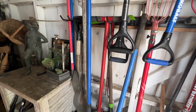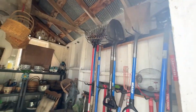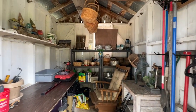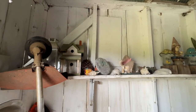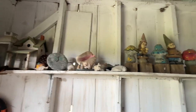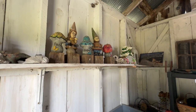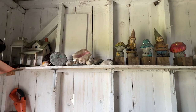Okay. Anyway, here's my potting shed. And I love my potting shed. It is very full. I use everything in here. Well, I don't exactly use my knickknacks up here other than the fact they bring me mental happiness. If that counts as a job, then yes, my shelf has a job, because these things make me happy.